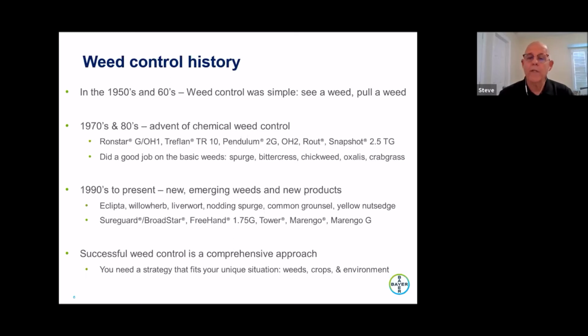We deal with this one out on the West Coast a lot, and yellow nutsedge. All of these weeds have become more prominent along with some of those old basic weeds. And it's required us to try to find some new solutions to those problems. Consequently, the chemical companies have come to the forefront with some new products. SureGuard and Broadstar back in the late 80s, Freehand in the 90s, and Tower also from BASF back in the 90s. And then more recently, Marengo and Marengo G, all new products that have come to offer solutions in addition to those products that I mentioned earlier.